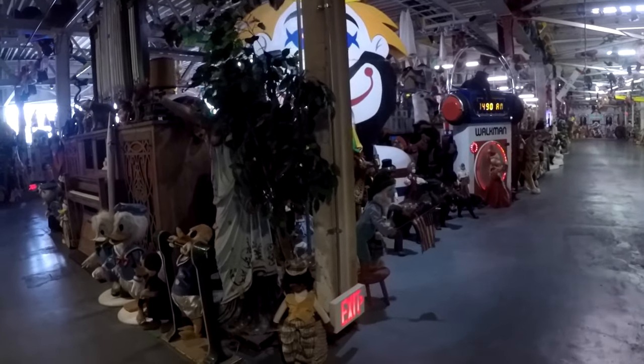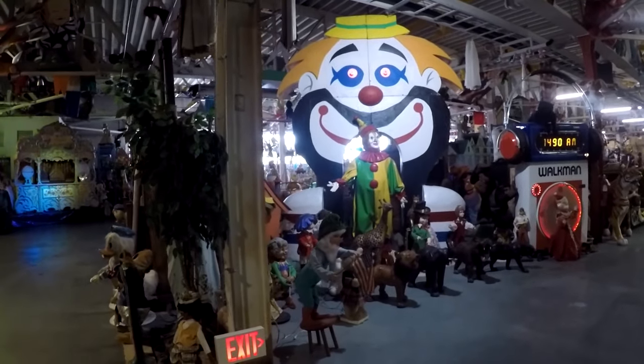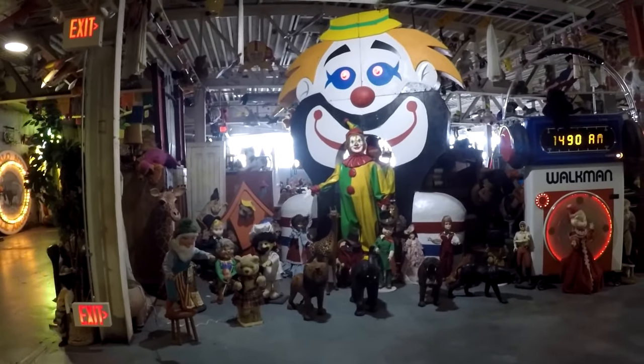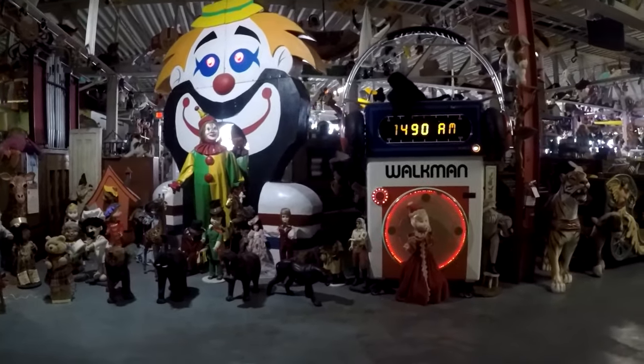And past the clown is an oversized Walkman. And Walkman is here to represent another form of obsolete music delivery system. Just like band organs in this room and the Nickelodeons you can hear in our music room, we really don't use Walkmans too often anymore. They've been replaced by newer music technology.